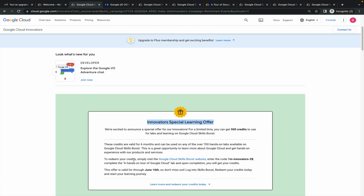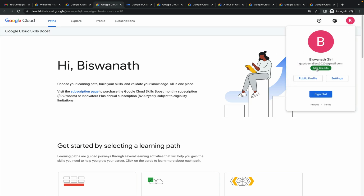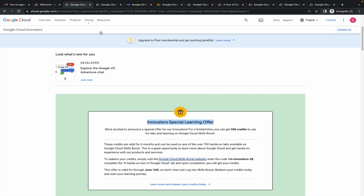So how to do it, let me tell you. As soon as you click on the Skill Boost website, as you can see, I have already redeemed this credit, 500 credits. So you just copy this lab, a hands-on tutorial of Google Cloud, and click on the Google Cloud Skill Boost URL.